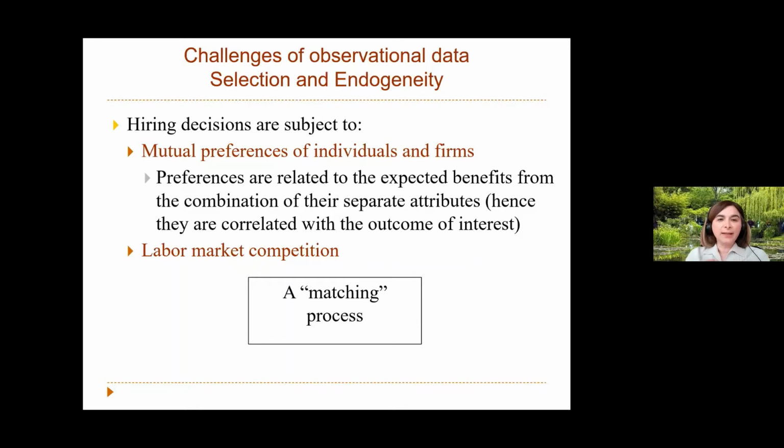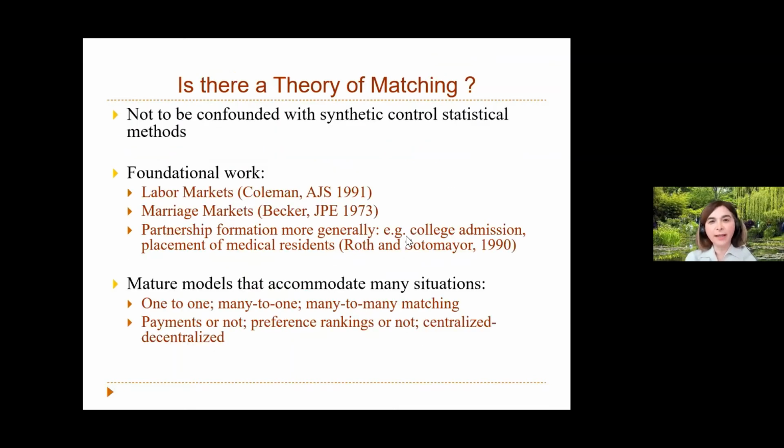So that's one aspect. The other aspect is that in most labor market settings, there's going to be competition. Firms will compete for individuals, and individuals compete for firms. We can refer to this process as a matching process. So what I will do in this presentation is tell you how we can deal with such situations, right? Is there a theory of matching?